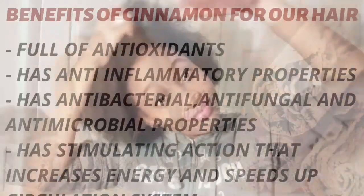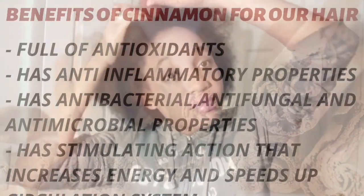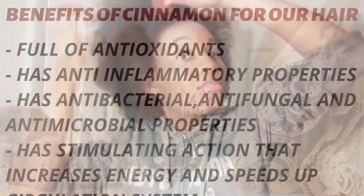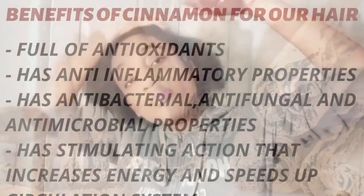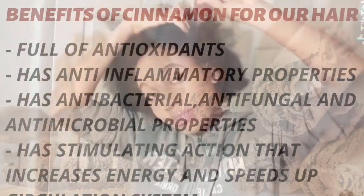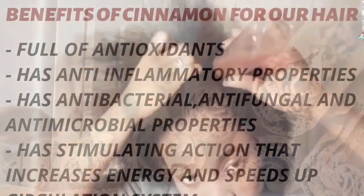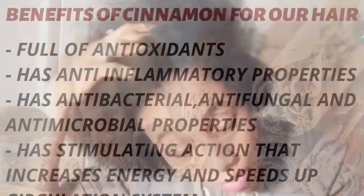Because of its antioxidant properties, it can help you protect your hair from free radical damage. And because of the anti-inflammatory properties, it can help reduce inflammation problems of the scalp that you may have. It also has antifungal and antibacterial properties, killing bacteria or any kind of problem you may have on your scalp, like dandruff.